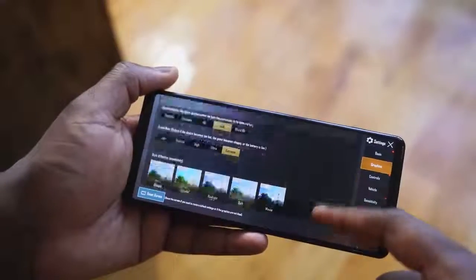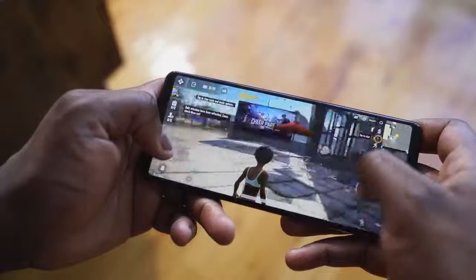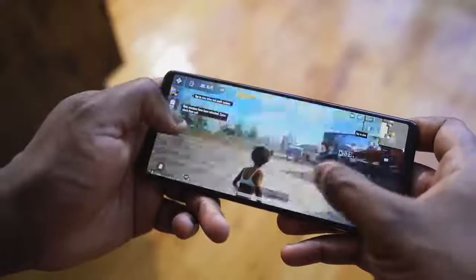All right, so gaming on here is really solid. Snapdragon 865 processor, 8 gigs of RAM, it's not a problem. You've got 256 gigabytes of storage. Everything runs smooth. Gameplay was hitch-free. You could see the games ran well.